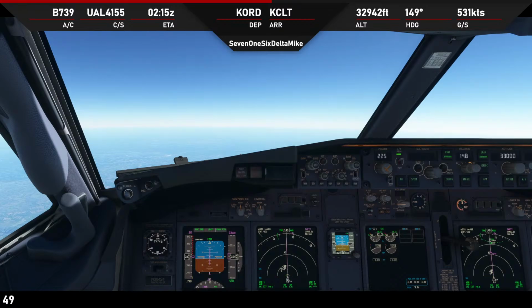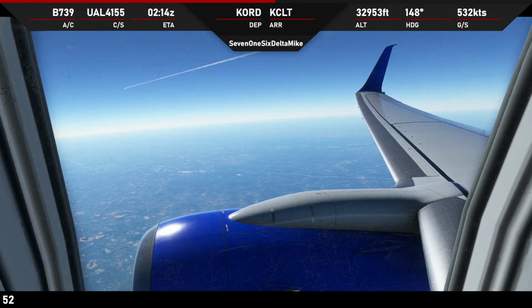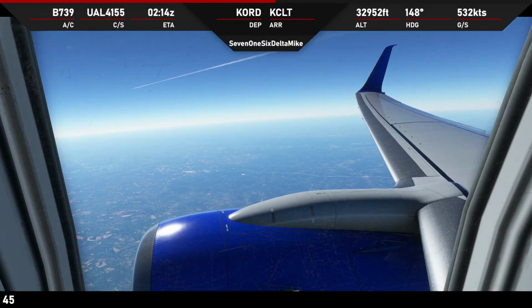I think X-Plane 12 is going to get close, but it's never going to be able to match the beauty of Microsoft. Yeah, the clouds and everything are just fantastic in Microsoft. Even just looking out that view right there out your wing, dude, that looks real. I mean, honestly, looking at it right now, if you look at the textures on the ground, they look horrible.